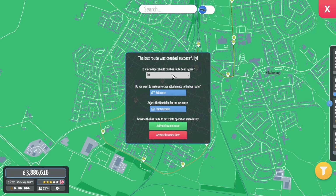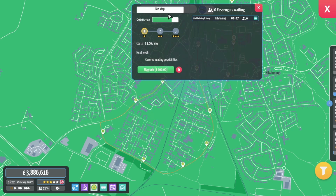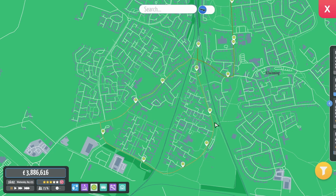Confirm. This is going to run out of PY Shed 2, which is there. Later. And this is going to be called Pennyburn Circular, small caps, size equals 75, anti-clockwise. Undo small caps, size is 100%. There we go. Pennyburn circular, anti-clockwise.